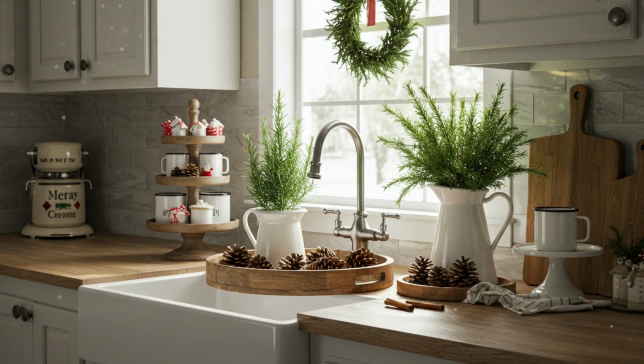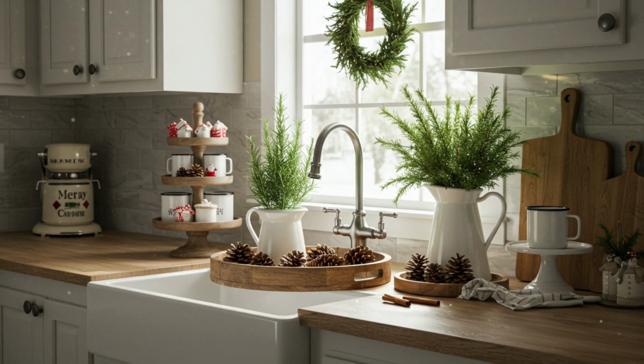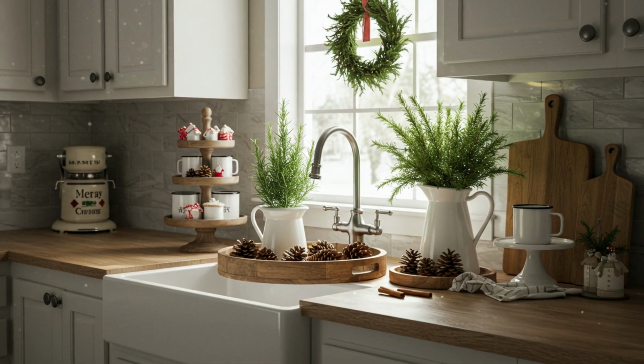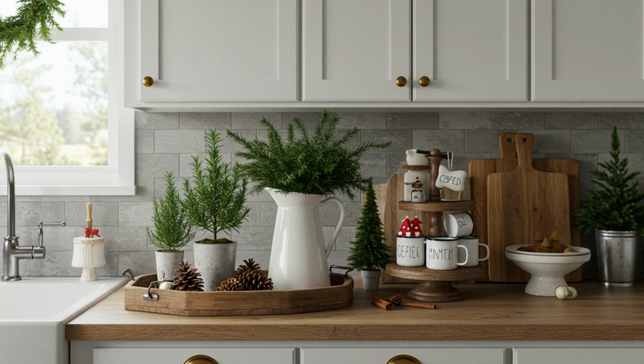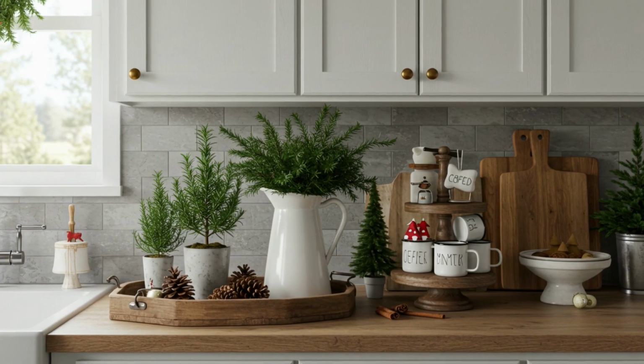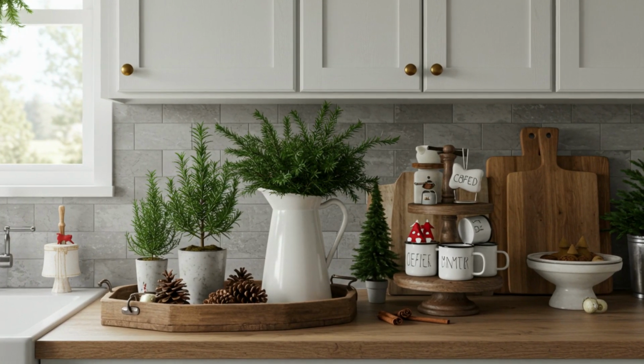Near your coffee station, arrange a collection of vintage enamelware mugs on a tiered stand with small ornaments tucked between them. Place a cutting board prop against the backsplash with a small wreath hung from its handle for vertical interest that draws the eye upward.